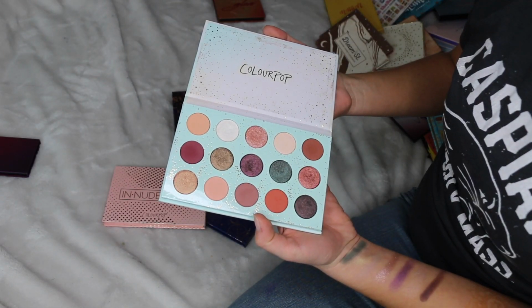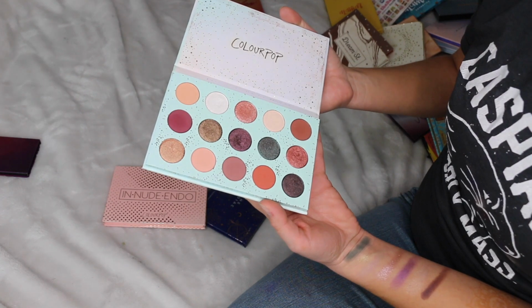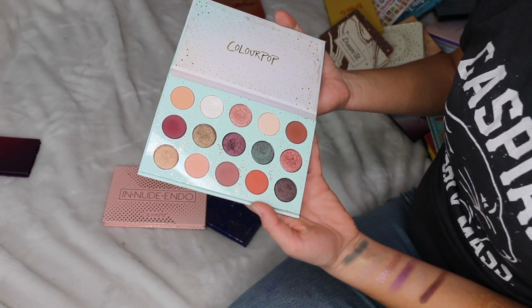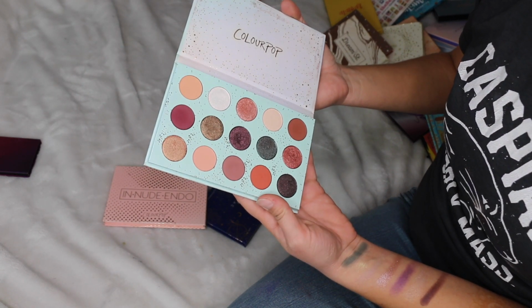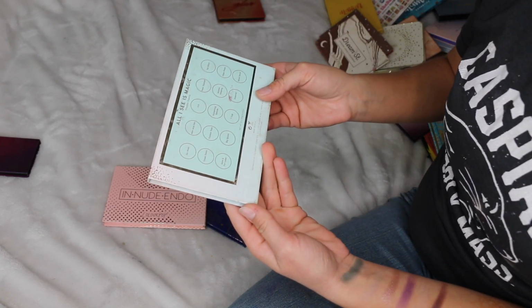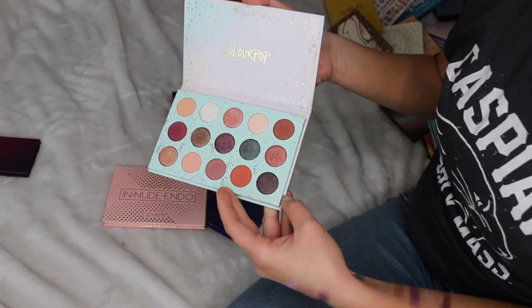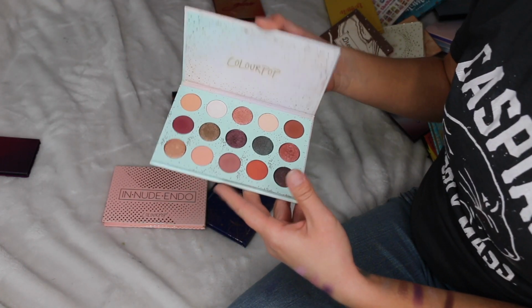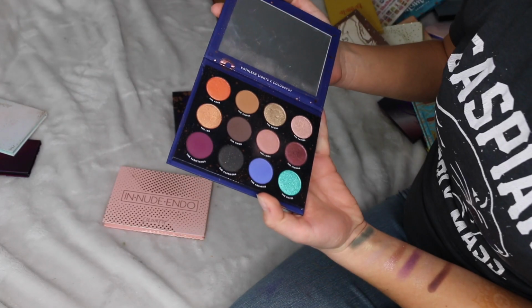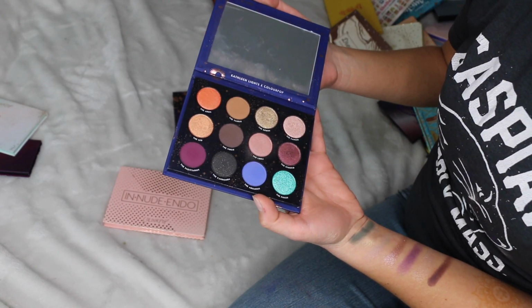This is a beautiful palette. This is the ColourPop All I See Is Magic palette. I love it, but I haven't used it this year. It's getting to be an older palette, and I think some of my classmates from cinema makeup school might have fun playing around with something like this, so I might give this away to one of my old classmates.